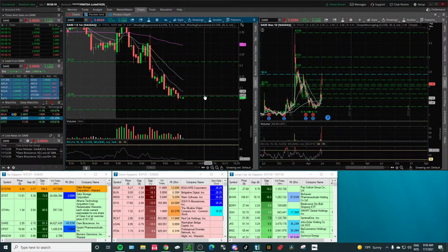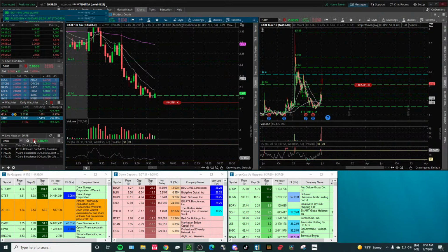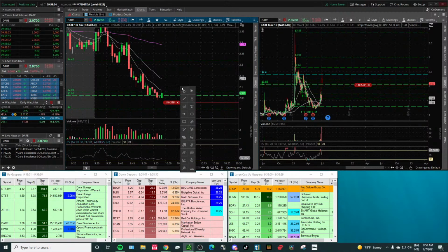I kind of want to get in here at 207. We take out the seller at 207, 206. I'm actually getting in here at 208. I'm filled. New low of the day is going to be my stop. Looking for the move back up to VWAP. 208, I chased that just a little bit. It's all good though.